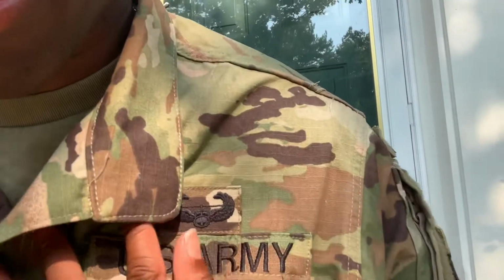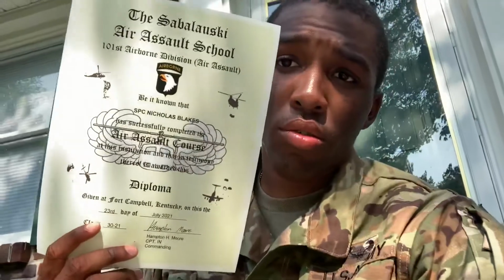What's up? So you interested in going to AirAssault school? I graduated AirAssault school today at Fort Campbell, class 30-21. This is my diploma from completing AirAssault school, South Blosky AirAssault school to be more specific. But I want to tell you guys what to do to prepare for AirAssault. I don't want to keep this video too long.